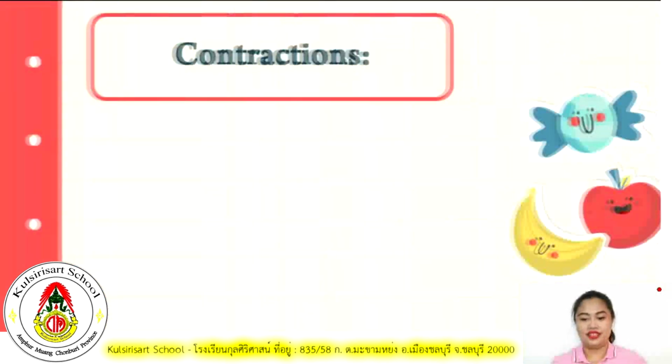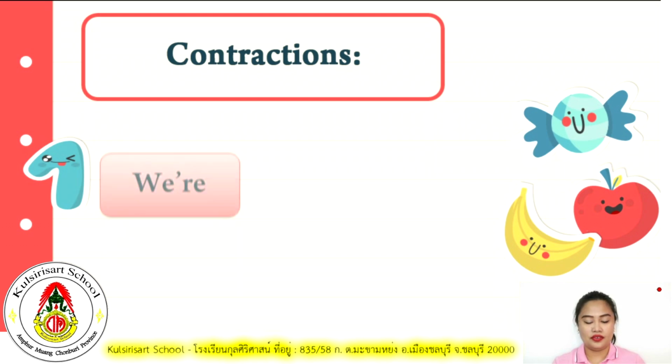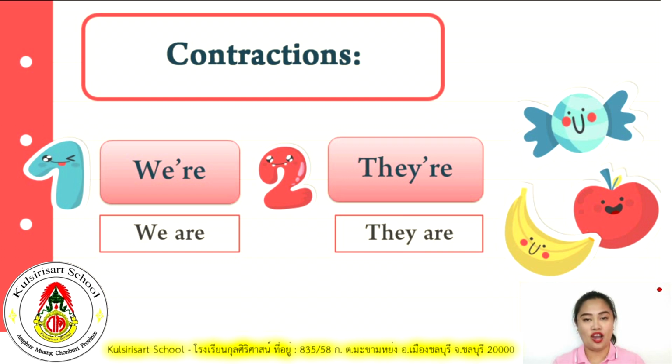Now, let's continue. We have here contractions. For number one, the first contraction is we're. We're, which means we are, is derived from two words combined, we are. Number two, they're. They're is from the words they are. It is a combined word from they are.